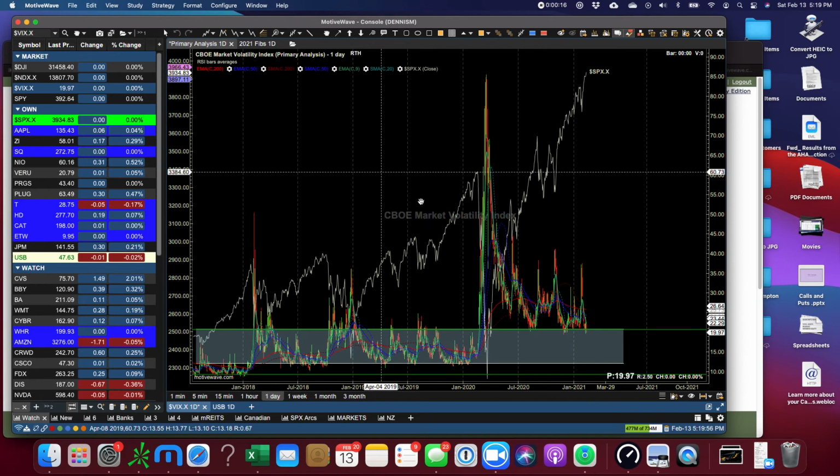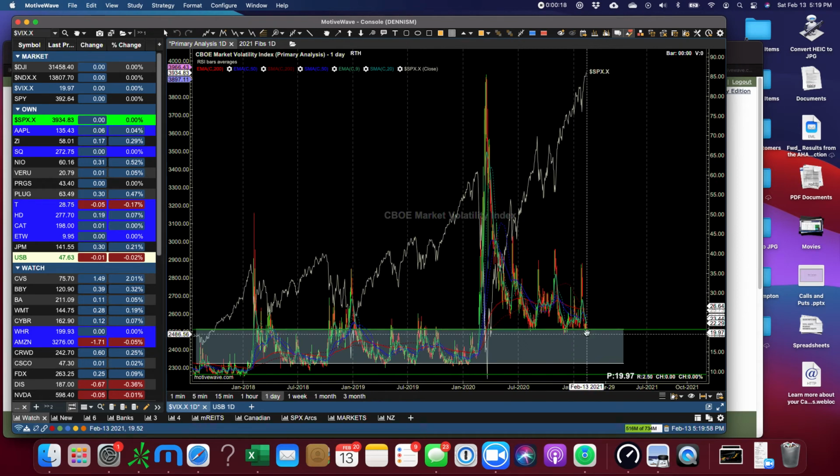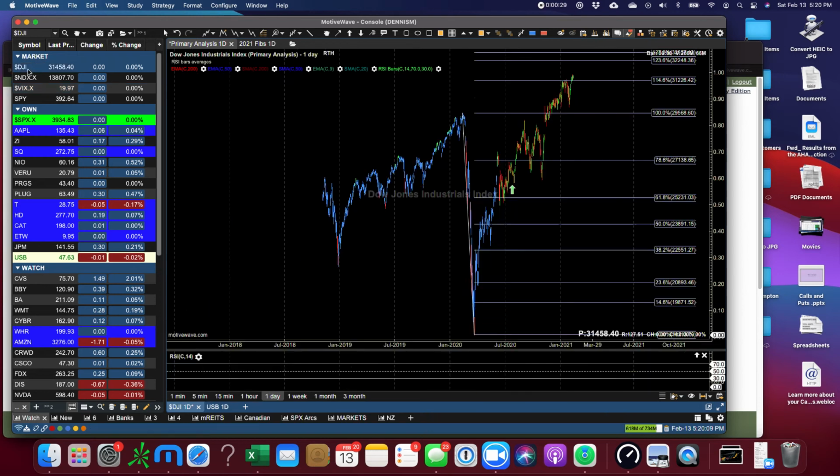Let's start with volatility. Volatility is sitting right on top of, and it dipped into the complacency area, meaning that the S&P should still be moving higher or sideways, but not necessarily down due to any market fear.